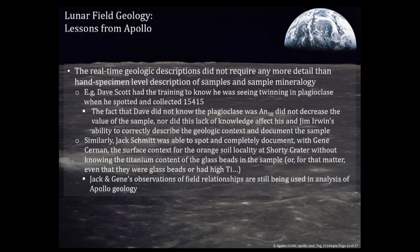So real-time geologic descriptions on Apollo did not require anything more detailed than hand specimen level descriptions and samples in mineralogy. For example, Dave Scott had the training to understand he was seeing twinning in plagioclase when he spotted 15415. He did not know it was An98, and that was superfluous. The fact that they did not know it was An98 did not affect their ability to collect and document this sample. Similarly, when Jack spotted the orange soil, he didn't know that it was glass beads full of titanium. That was immaterial to the fact that they were documenting field relationships.